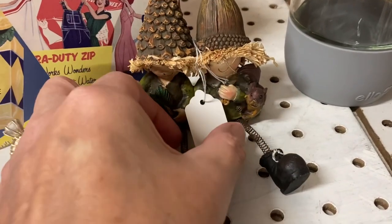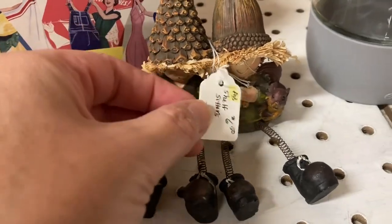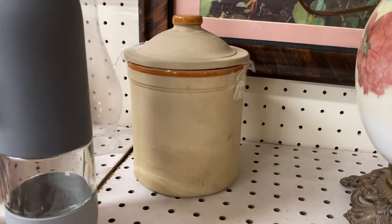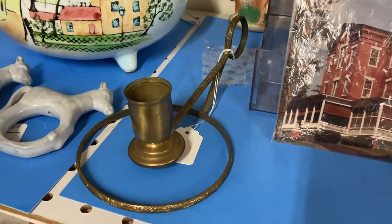Look at their little acorn hats. They're so cute. This would look adorable sitting on a shelf. Autumn colors are my favorite, and I incorporate them throughout my home the whole year through.